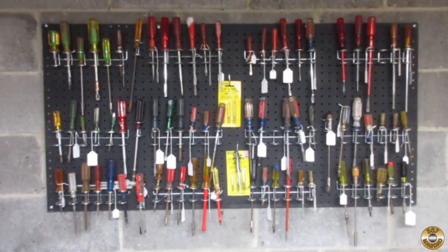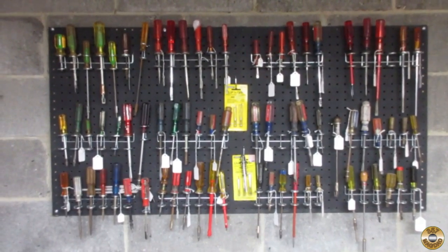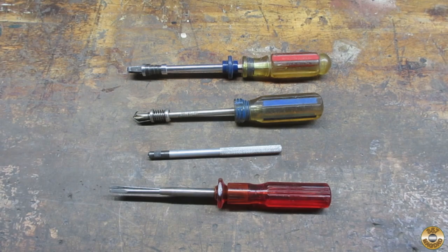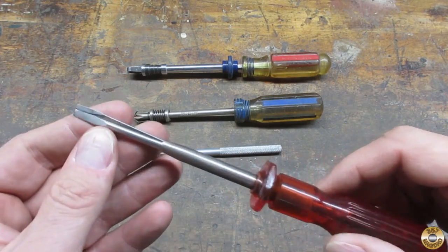Now, there's no reason any sane person needs over 80 screw-holding screwdrivers, but I would recommend you add a couple to your arsenal. This is the one you're going to find most often. This is the quick wedge design.